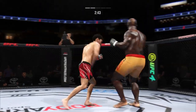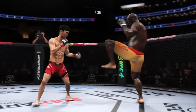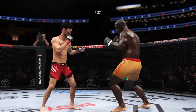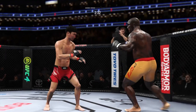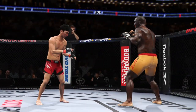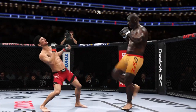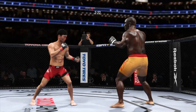Just out of range with the big right hand. I mean, he's cutting down the size with these beautiful leg kicks. Oh, combination lands. You want to talk about putting strikes together. Beautiful execution there. And every one of them are landing. He's overwhelming him with different attacks. Let's get some offense. Let's get going.